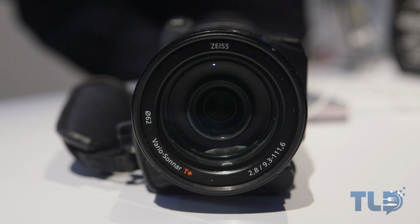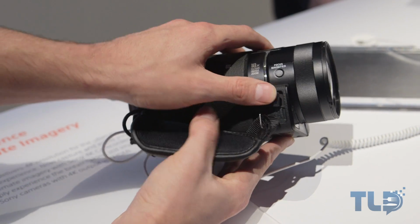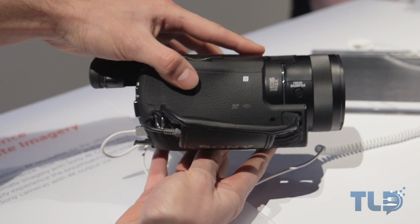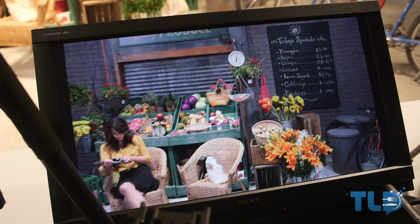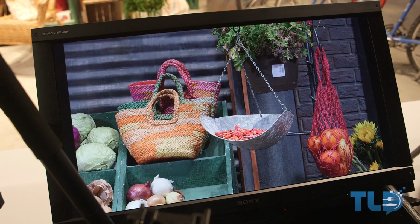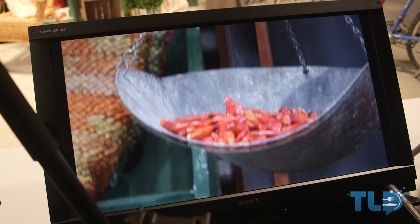More good news is that it shoots to standard SDXC cards, so you're not locked down to Sony's proprietary memory cards. And I did get a chance to go hands-on with it, and I gotta say I was definitely more impressed than I thought I would be for the price point. These will be available in March. I believe pre-orders are already up on their website.